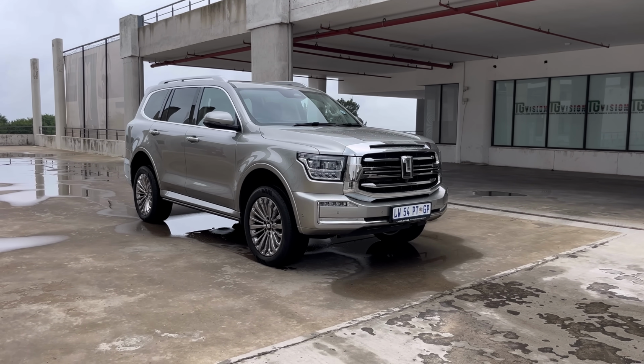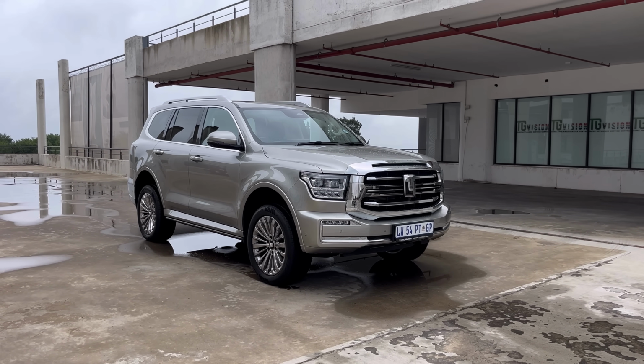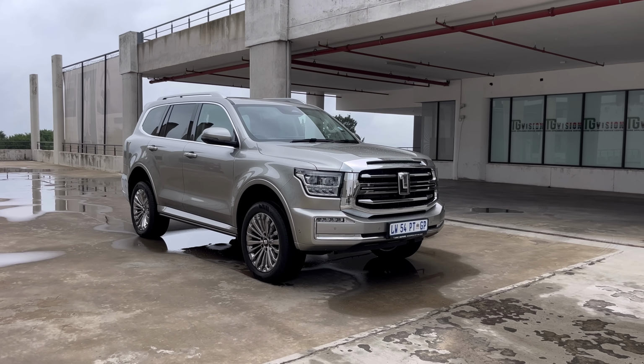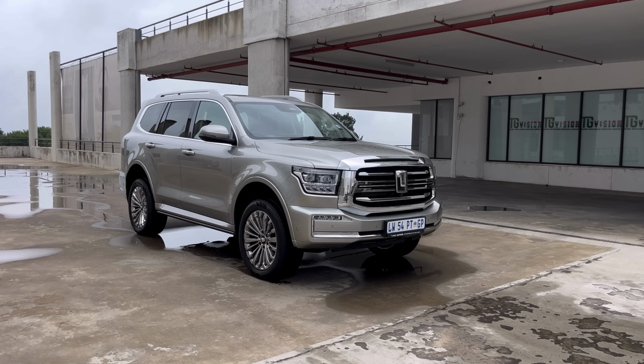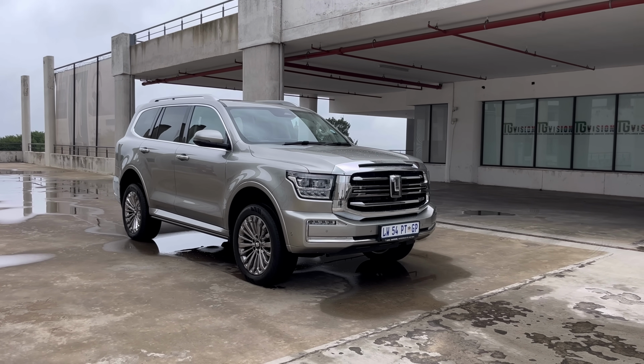So for that, my full verdict of this vehicle will have to be a solid 8 out of 10. Purely because of the looks, purely because of how well equipped it is, and purely because of how they actually improved themselves and have made a product that I have some confidence in. So yeah, Tank, you've done well. You have really done well.